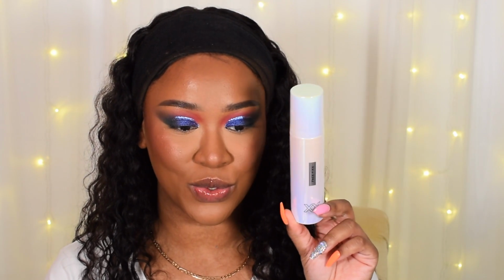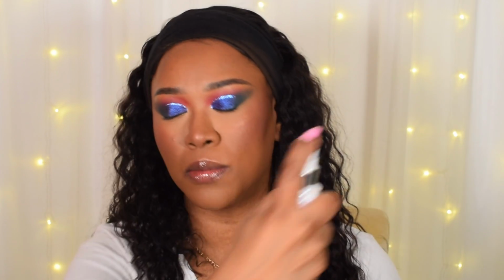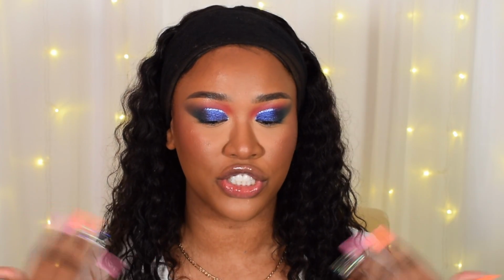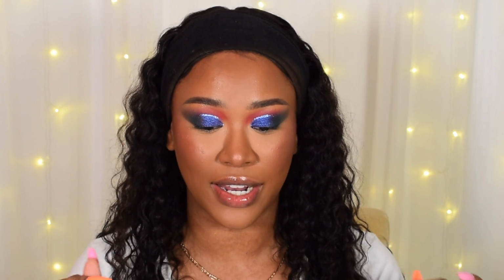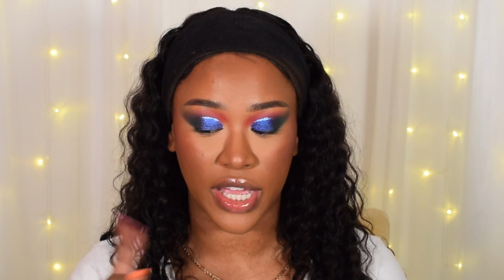And this is what the bottle looks like. Super iridescent and glowy, really cute bottle. Oh, really nice mist as well. Nice and lightweight. I'm not gonna do too much because I don't want to be too glowy since this is a radiant spray. Smells just like coconuts. That reminds me of the Marc Jacobs coconut spray. That smells exactly like it. Really nice spray, actually. I feel like if you like a glowy look to your skin, you will really enjoy that spray.